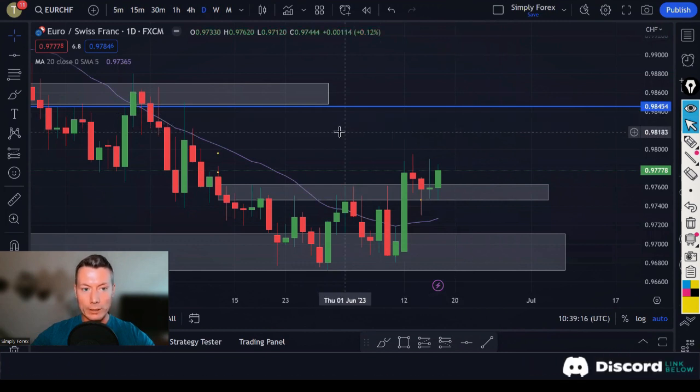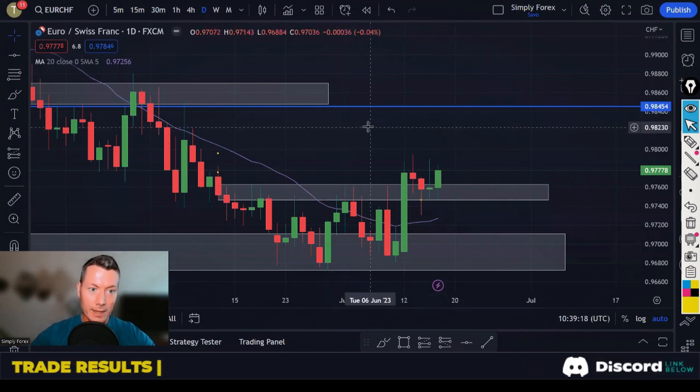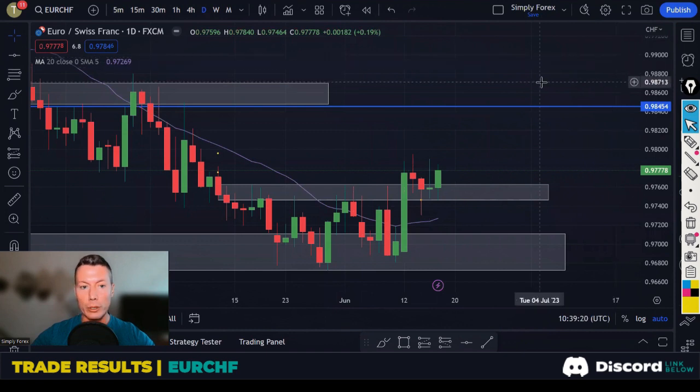So first of all, guys, Euro against the Swiss franc. This is what we were looking at on Friday. And I still like this trade. I feel like I've been talking about this trade for 12 years. But I like it, guys. Yeah, it's a nice area.